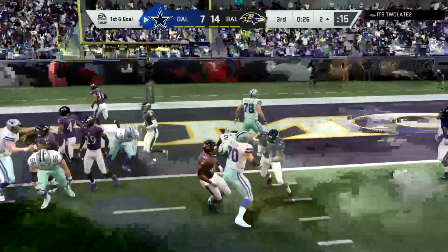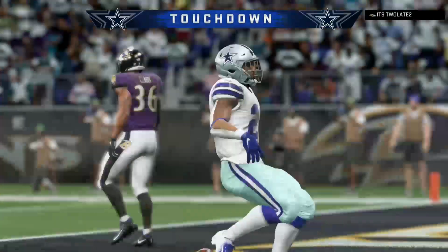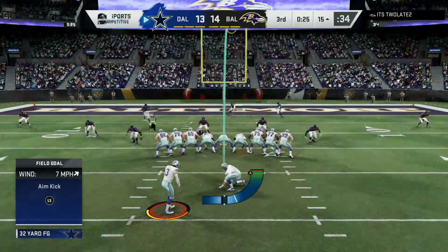They'll try to run it in with Elliott. And he'll get in. Touchdown, Cowboys. Taking it in from 2 yards out as they are an extra point away now from this football game.